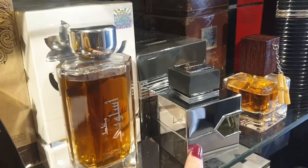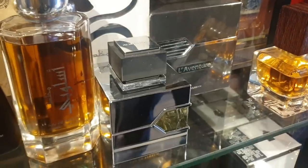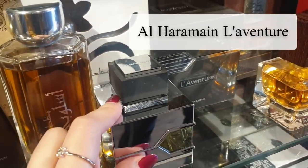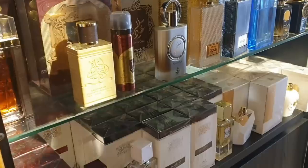Now here's one that is a popular one. I can tell just by looking at the bottle. It's by Al Haramain and I will try it. It's this one over here, Laventure. So I know you guys know what this is. My husband actually tried it and he loved it. I haven't tried it yet, so I'm going to tell you what I smell.